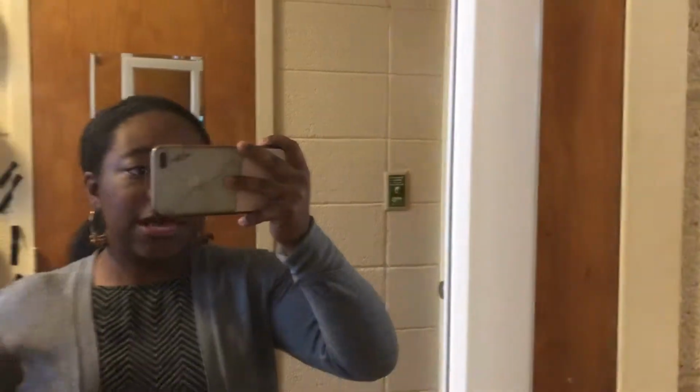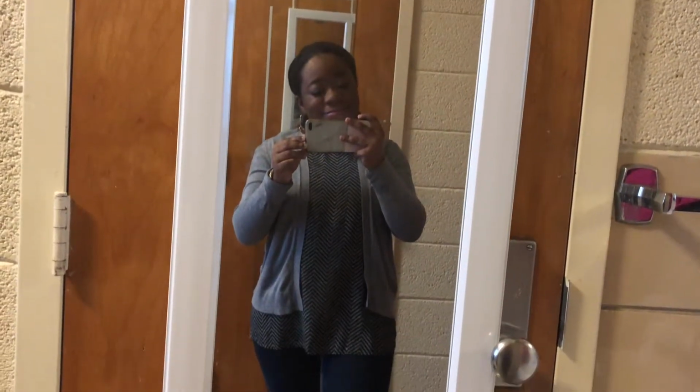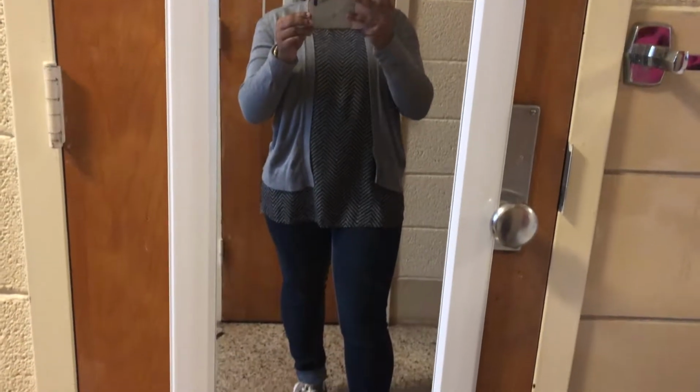Awesome for petite people like me. And what else do we have? We have these jeans. I'm not sure where they're from. And then gray Converse that are from Amazon. Excuse our recycle bin. But yeah, this is the outfit. I'll show you guys once again. So yeah, that is what my look is.